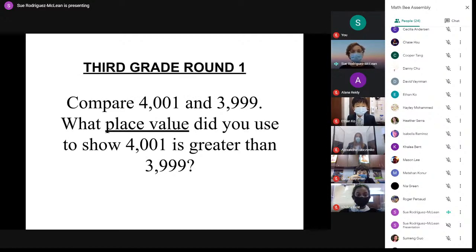Compare 4001 and 3999. What place value did you use to show 4001 is greater than 3999? You have 1 minute.